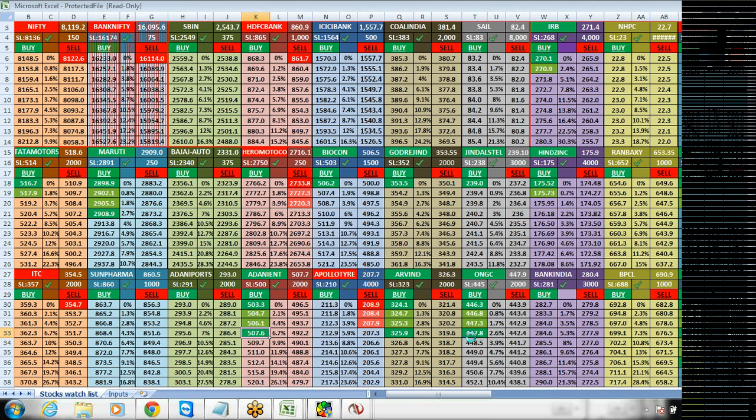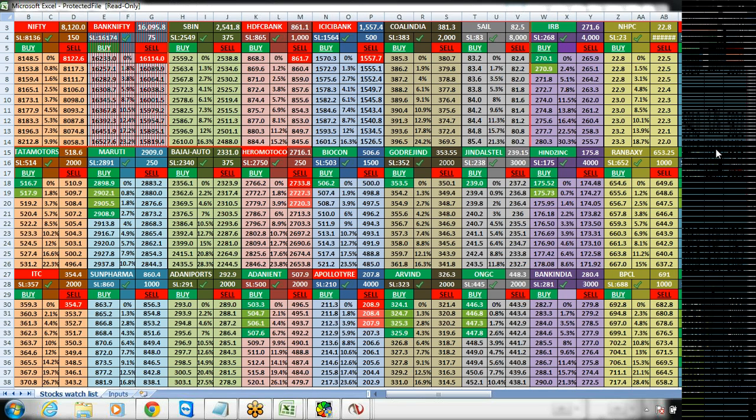So ARVIND has done its intermediate target, ONGC has done its intermediate target, same thing with Maruti. Now SSLT should make it, it is at 181.4. So the prices what you are seeing here are the current market prices, it keeps changing every 3 seconds.